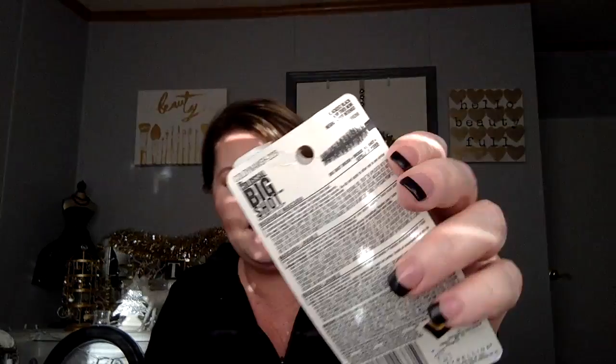Got the Blackest Black 223. I did not get the waterproof because it was just very black. It does show on the back of the package what kind of brush you're going to be getting in here. This is the brush. I did not tightline my eyes yet or put eyeliner on because I wanted to be able to see what the mascara was going to do.